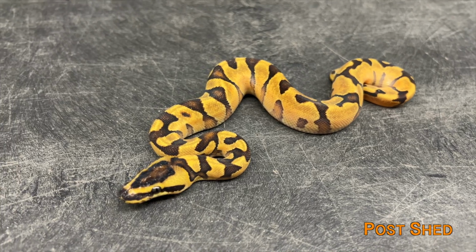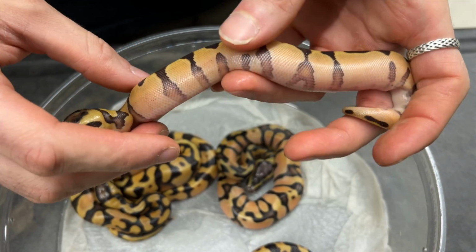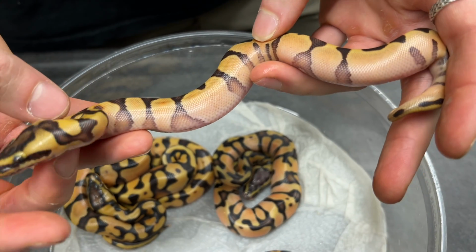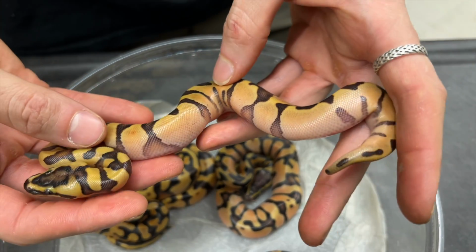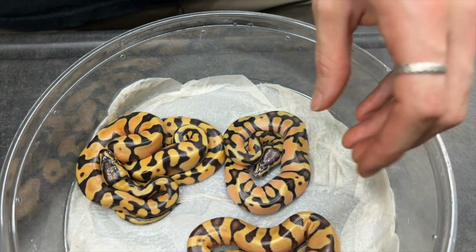Look at those flames, super crazy, but doesn't have a yellow belly. So this is probably just the effect of cantaloupe there that is making those flames really pop. Could be super, but again, before a shed, it's really hard to say.